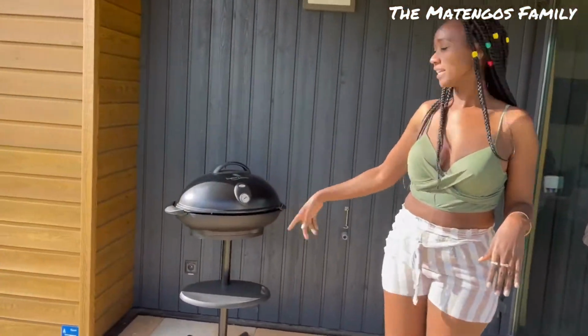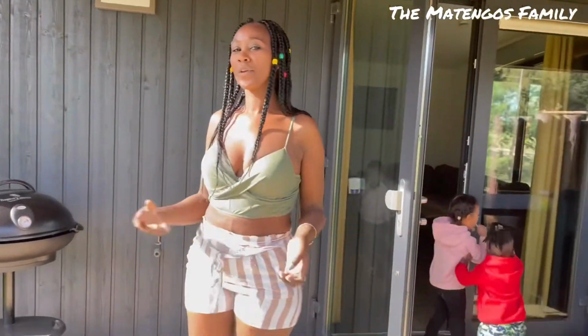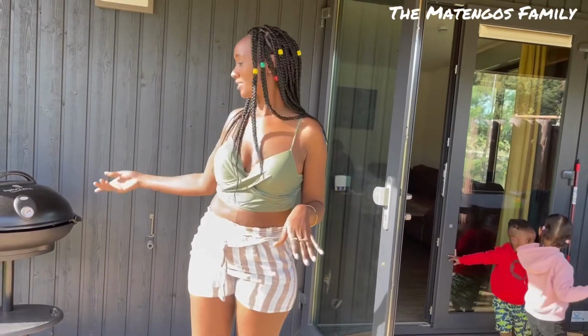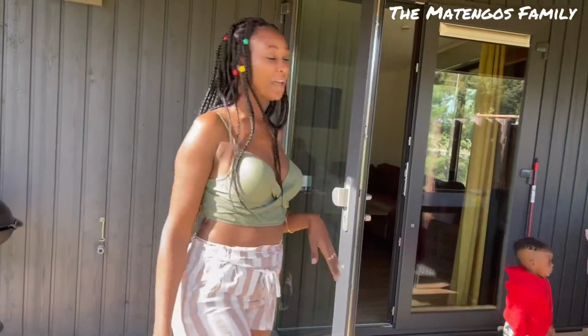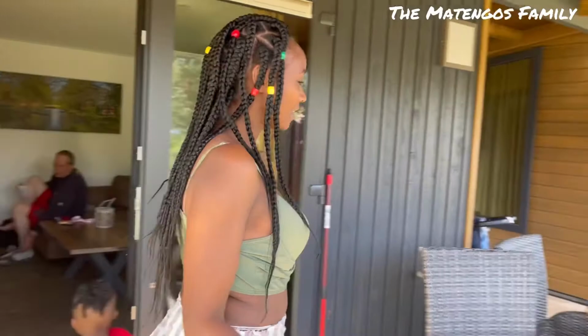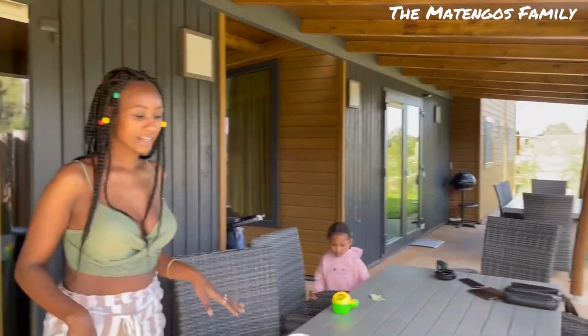There's a grill over here. So by the way, when the weather is nice like now, you can bring your own meat and do nyama choma. But not today. We're not going to do that today. But next time, promise, we're coming to do the grilling. So here is like a chilling area for outside.